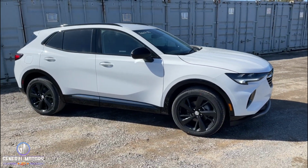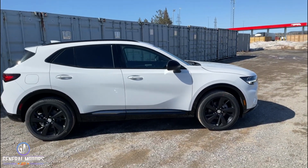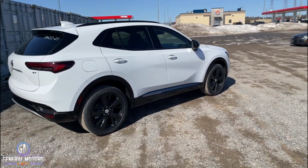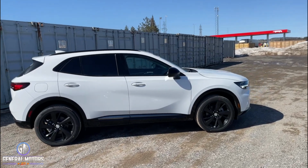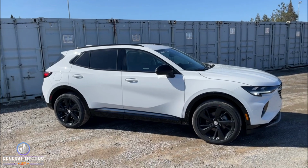Now, the dimensions of this, though, this is actually a slightly bigger vehicle than the outgoing 2020 model, to the tune of a 1.1 inch longer wheelbase, all right? So it's a little bit longer wheelbase there. It's 1.7 inches wider, a little more planted, and 2.2 inches lower. So actually, that is a little bit lower there, 2.2 inches. And the overall length is 1.8 inches longer.